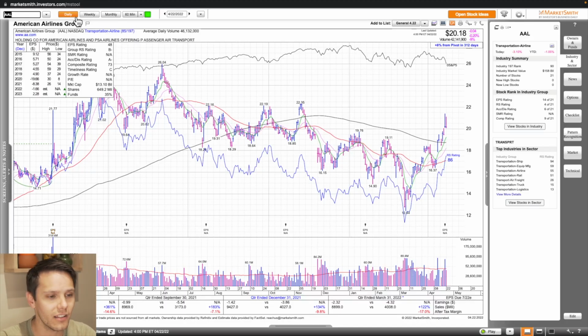First, we have AAL, American Airlines Group. That's in transportation airline, 85th strongest group out of 197. B minus group strength, A minus accumulation distribution, meaning the heavy volume days have come on up days versus down days. The stock is being accumulated, not distributed. It's got a 73 overall composite rating along with an 86 individual relative strength rating.